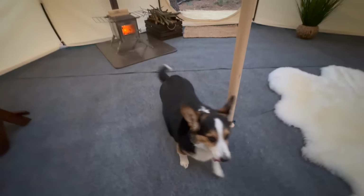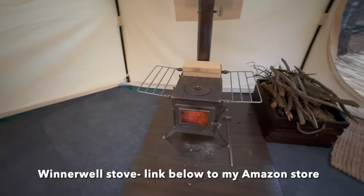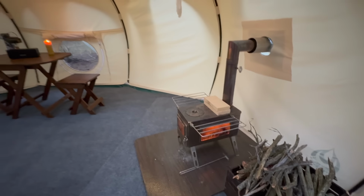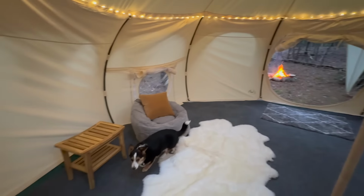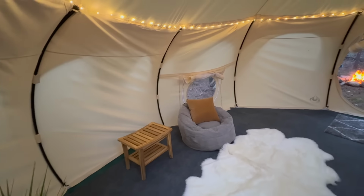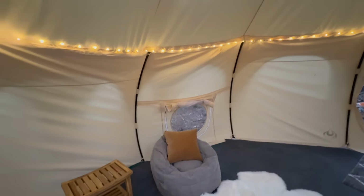Hey, Moosey Moose. We've got a nice Winterwell stove in here, which I do like these stoves. They pack up really nice, and I do love the window. I'll turn it around the other way. You can see I just have this set up really simply right now. I'm just going to be using it for like an office space right now.